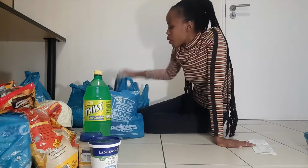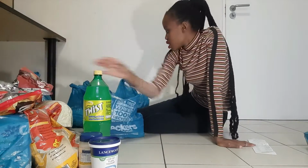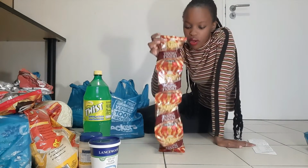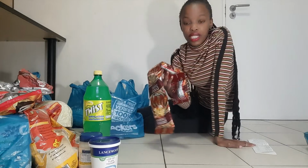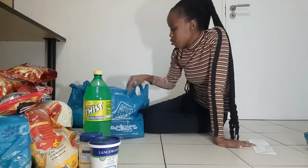Okay, another one is this one. This is Simba. Same reason, 17 rand. This was how much? I think this was 14 rand. These are popcorns and they're having a coating. It's caramel coated popcorn. They are nice. Yeah, I bought them for 14 rand.